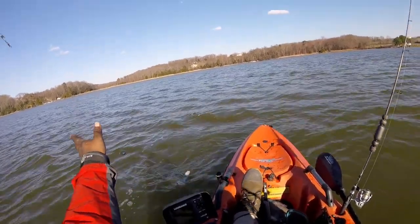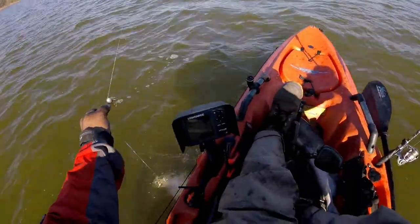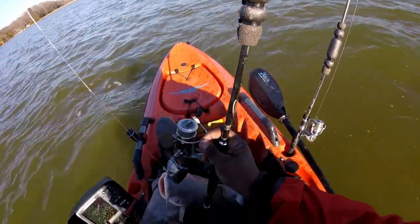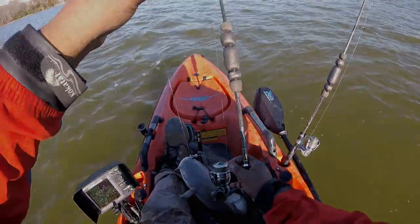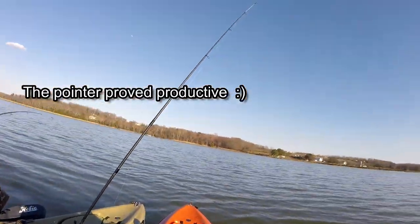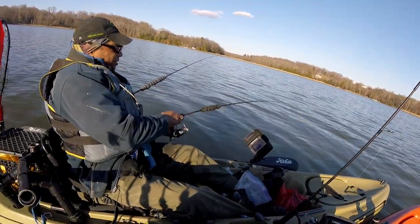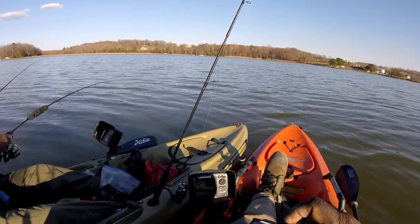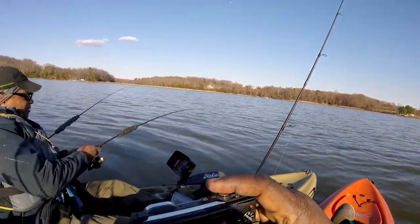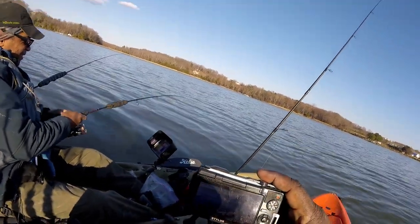Oh, that's a decent one. Wow, that's a good one. That's all right. Wait, you can't wait. A little bit of weight. Mike had a rough time, but we finally got him on a fish. That'll be the go-home fish.